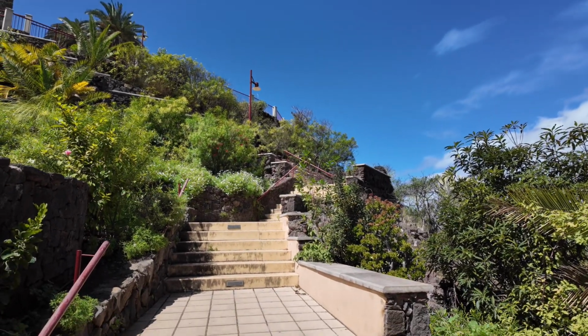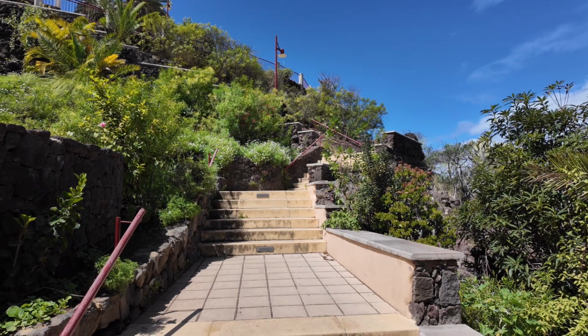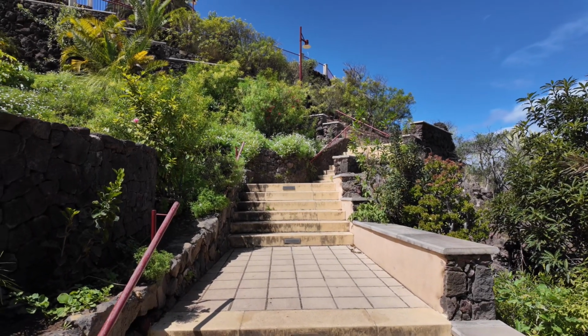You can make your way up these stairways from town actually at the side of the Bel Air. This will take you straight into these gardens.